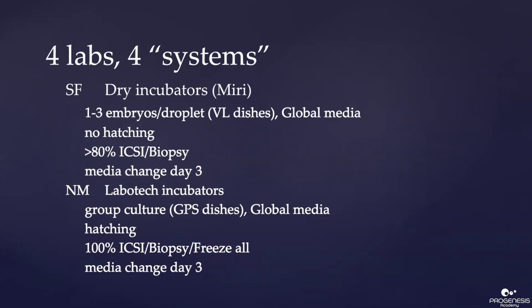In San Francisco, we use dry incubators. We use, and I'm blanking on the name of the dishes, but we use the Vitrolife dishes. I think they have 16 small wells. We put 1 to 3 embryos per droplet, Global Total media. We do no hatching on day 3.